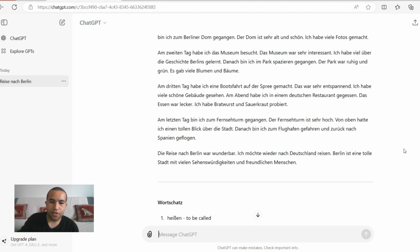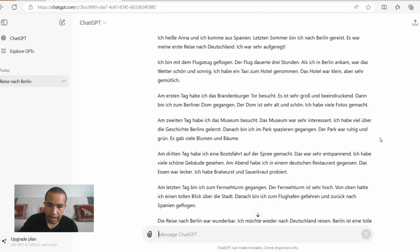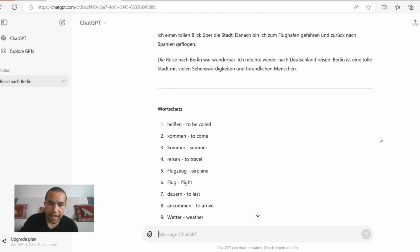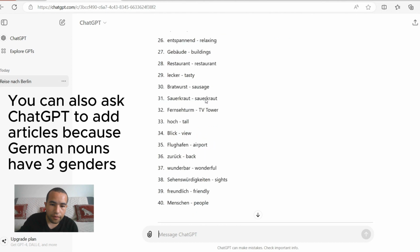Yeah, so as you can already see, ChatGPT has already created for us a short story about traveling, and this story has, I would say, more or less 300 words. And also, you can see at the end of this text, we also have our vocabulary list. Wortschatz means vocabulary list in German. I mean, vocabulary. And so you can see it here.